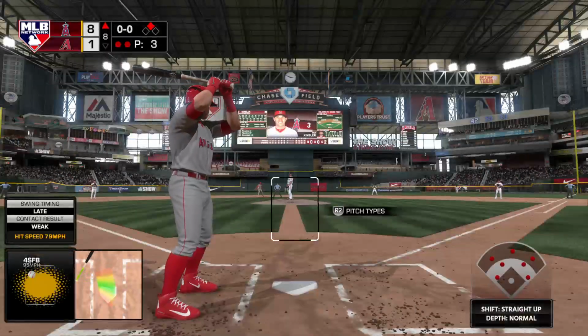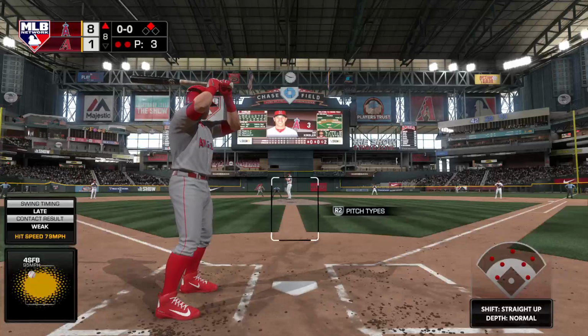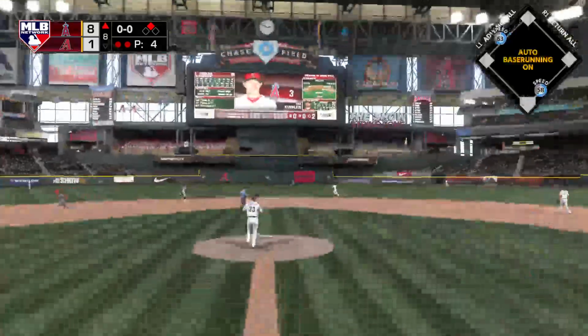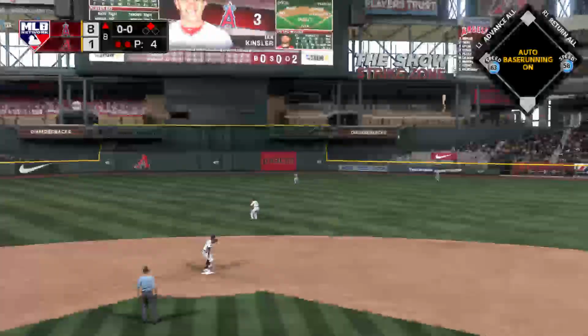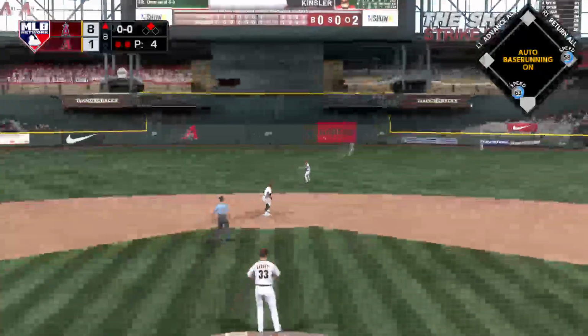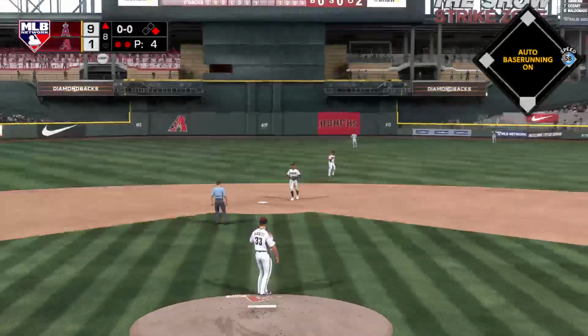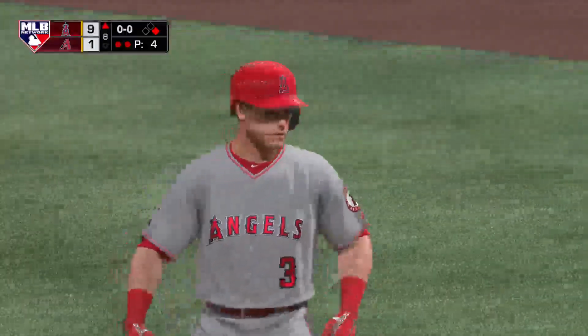So the lineup flips over and digging in, Ian Kinsler, runner in scoring position with 2 gone. From the stretch, here's the pitch. Line towards center field. And that's in there, base hit. Tack on another here as the runner scores from second. It's a 9-1 ball game.